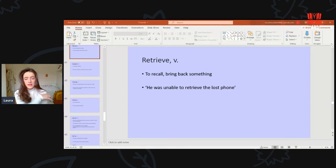All right, so next we have retrieve. Retrieve, which is a verb, to recall or bring back something. Okay, to retrieve. He was unable to retrieve the lost phone. Retrieve.